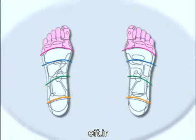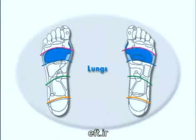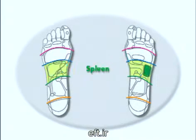The area on the feet above the neck and shoulder line corresponds to every part of the body on or above this line, including the head, eyes, ears, brain, and neck. The area above the diaphragm line corresponds to every part of the body between the shoulders and diaphragm, including the heart, lungs, and shoulders. The area below the diaphragm line corresponds to organs between the diaphragm and waist, including the stomach and liver, the spleen, and kidneys.